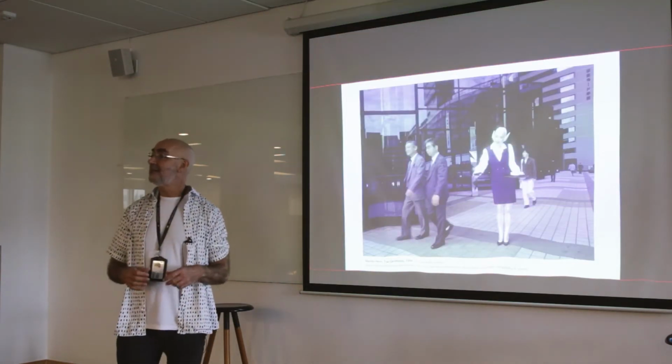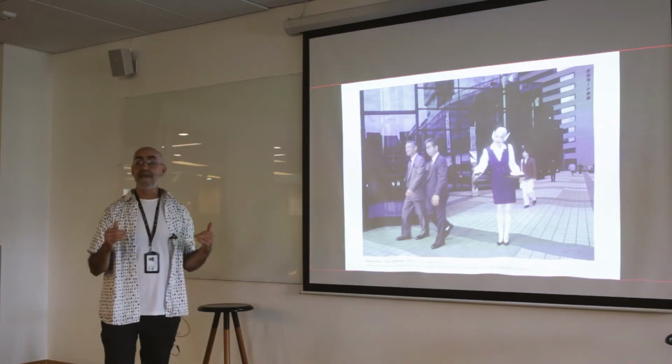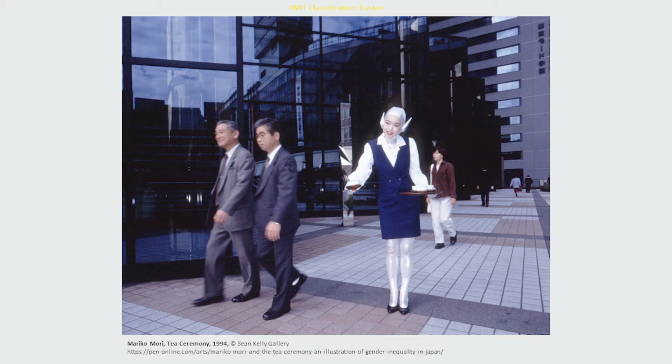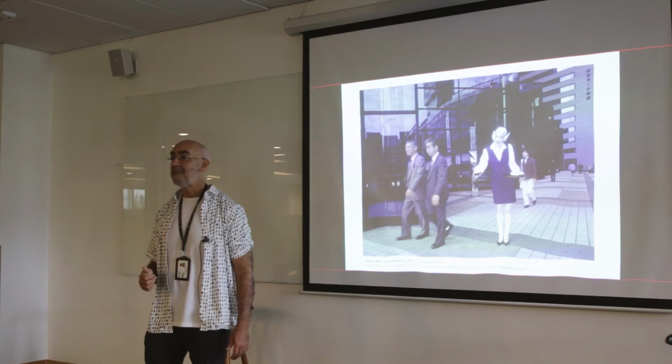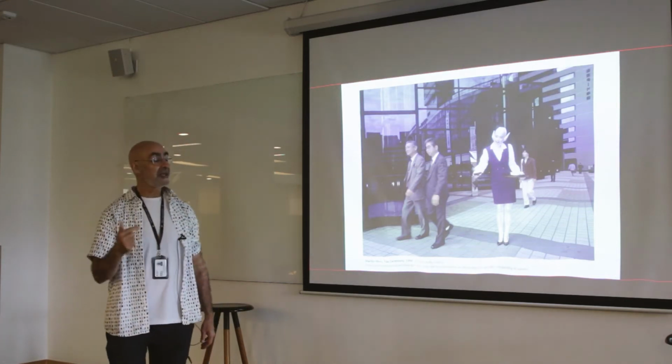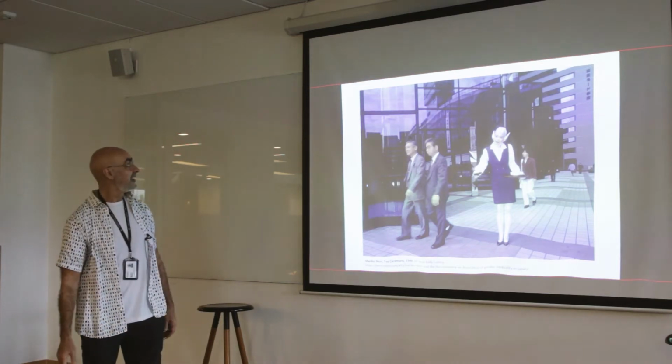It's not limited to the US, it's not limited to a specific time period. We see here the work of Mariko Mori, who's addressing similar questions about the identities of Japanese women in relationship to some cultural heritage in Japan, the tea ceremony, and related, of course, to some speculative design ideas about what we might be wearing in the near future. We'll be talking soon about relationships between other disciplines and the arts. We can continue on.